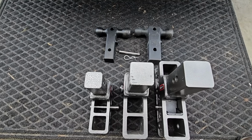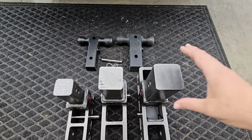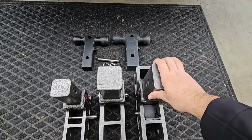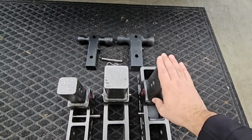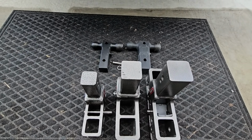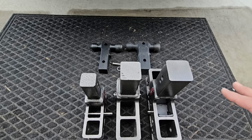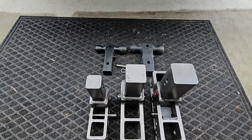Okay, so when you think shank size, most people automatically assume that the larger the diameter of the shank, the better, the stronger, the more capable. And in some cases, that's true. In some cases, it comes down to the manufacturer of the hitch to determine what the capacity of their hitch is and if you need a larger shank size to meet that capacity.